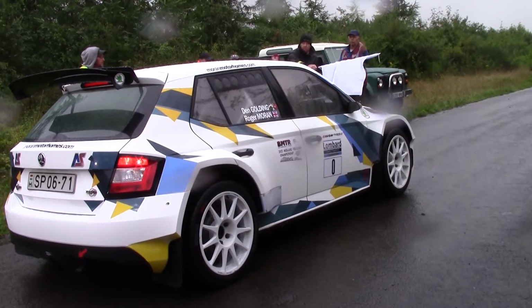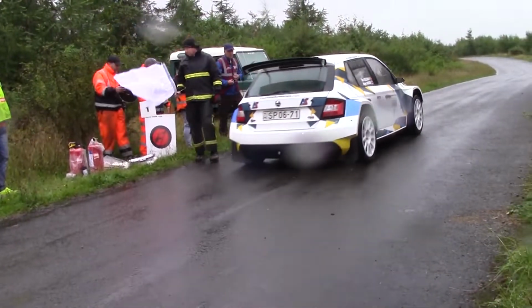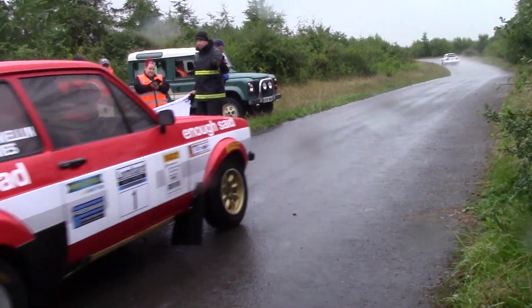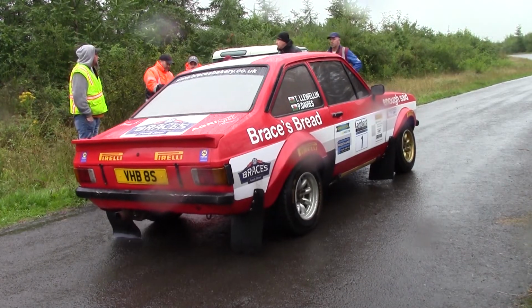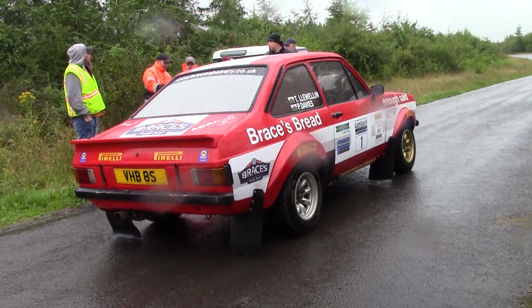And on to beautiful South Wales and Tredegar. And spoiler alert, it was raining. Course car is Roger Moran in the Skoda Fabia. Followed by rally legend Dai Llewellyn in the first of the Braces bred Mark II Escort. He shared this car with his son Tom.